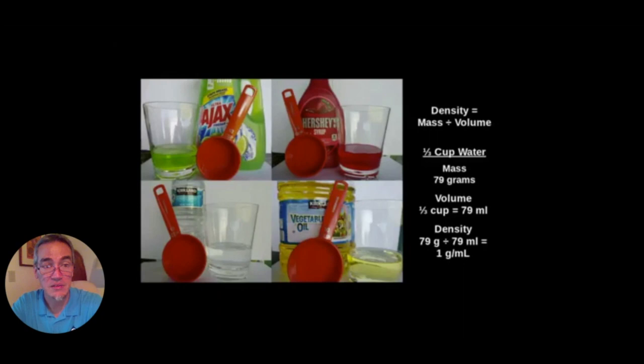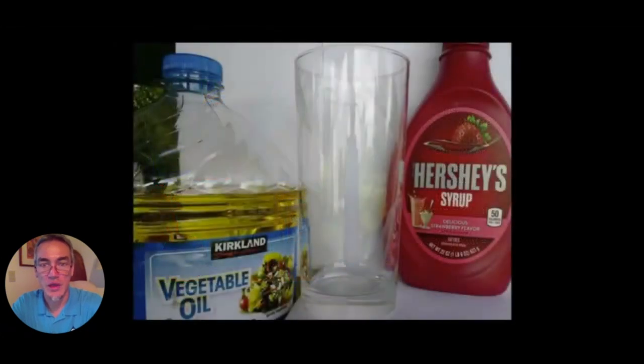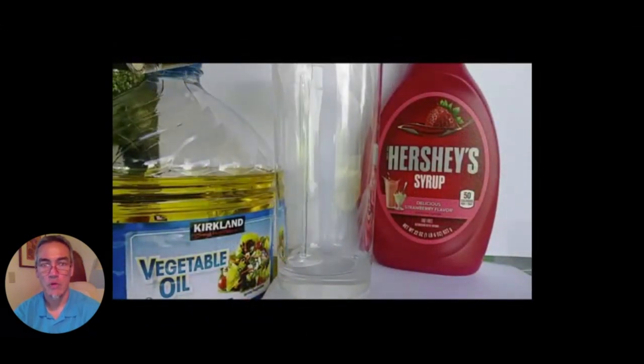Without giving you the density values of the other 3 liquids, let's see if we can figure out which is more dense and which is less dense by combining them in the glass container. We're going to start with the oil and the corn syrup. Which one do you think is more dense? Which one do you think is less dense? And what will happen when we combine them in the container? Let's add the oil to the glass. Pour your 1/3 cup of oil into your clear container.